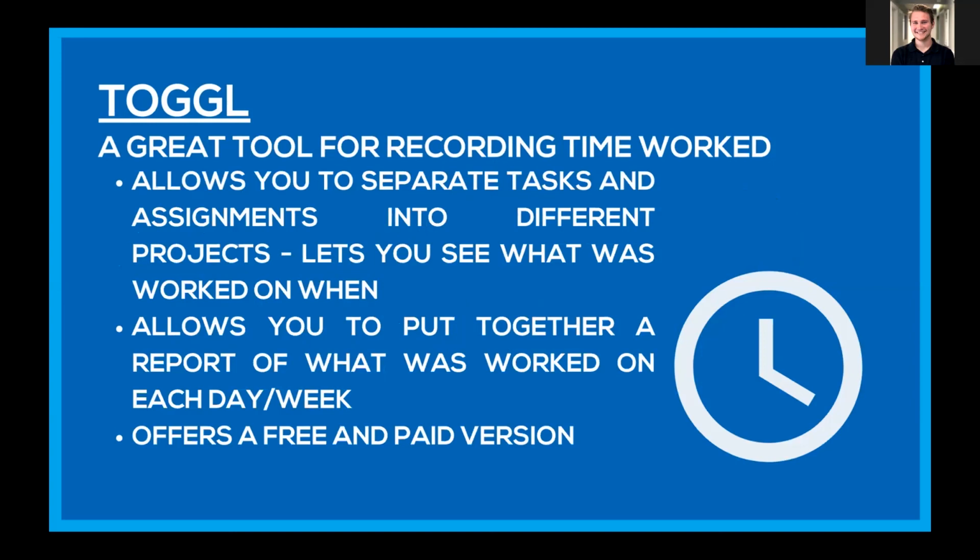And one of the best parts about TOGGL is that there is a free and paid version. I know that's especially important for small businesses who may not have the budget or may not be willing to invest in a pricier option. With the free version, you do get access to time management, you're able to separate everything into different tasks, and you get access to a limited version of the report.